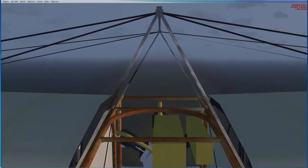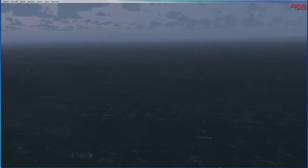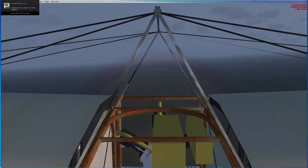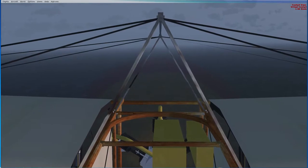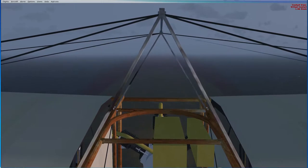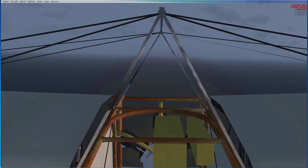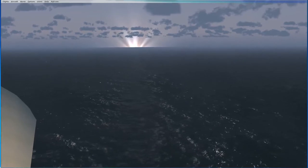I'm pretty sure that's land. Let's see if we can at least see France. Nope, we're pretty much isolated. We're isolated in the middle of the English Channel. Oh, no, there's some landmass. Let's check my... Yeah, still on a pretty good approach.